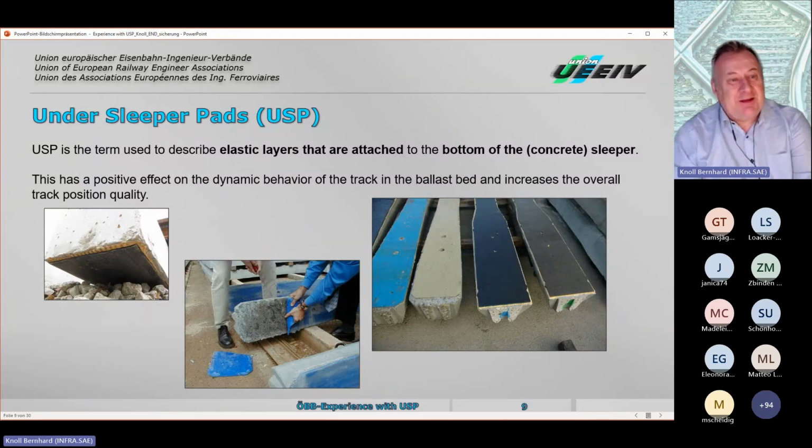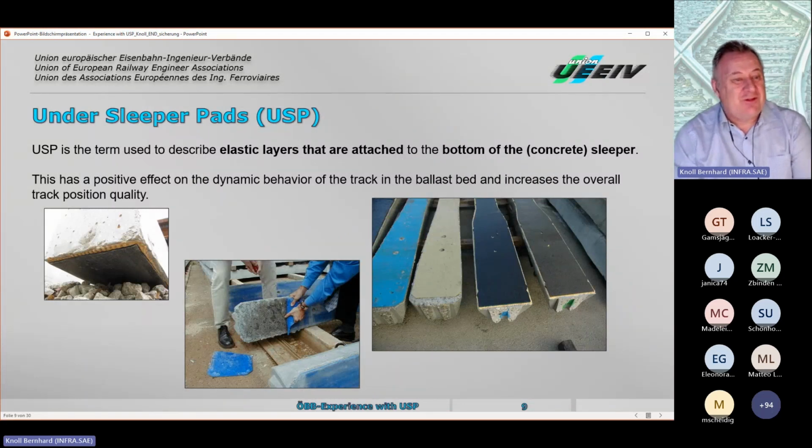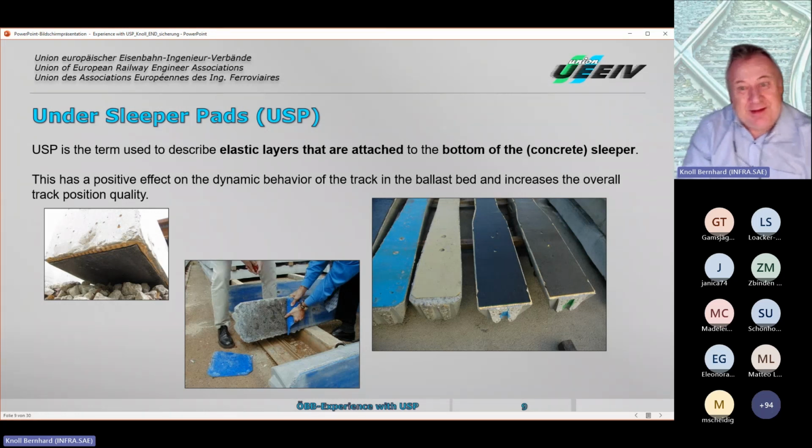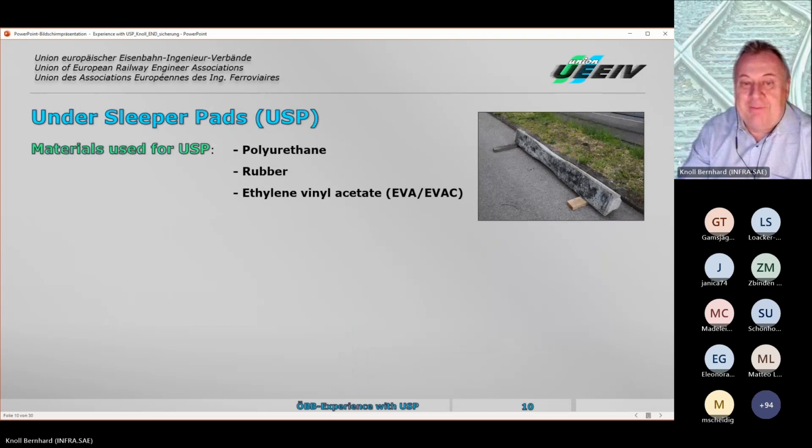So let me start with what USP itself is. USP is the term used to describe elastic layers that are attached to the bottom of the concrete sleeper. This has more or less a positive effect on the whole dynamic behavior of the track in the ballast bed, and of course increases the overall track position quality.